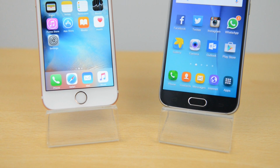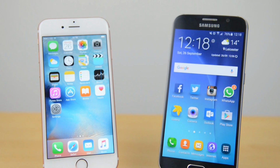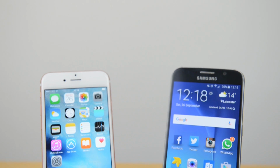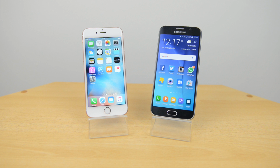So there we have it, the speed test between the iPhone 6s and the Samsung Galaxy S6. Now I would say in a lot of the cases they were pretty much neck and neck, especially with some of the smaller, less intensive apps. But the one issue that you do have with the S6 is that RAM management. So it's got more RAM, but it tends to close down the apps in the background for some reason. I'm not sure why this is. So that is definitely something to bear in mind.